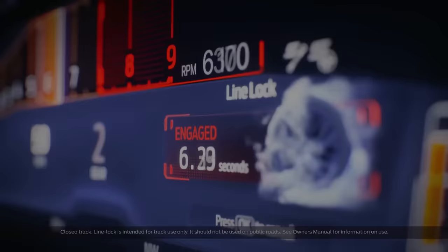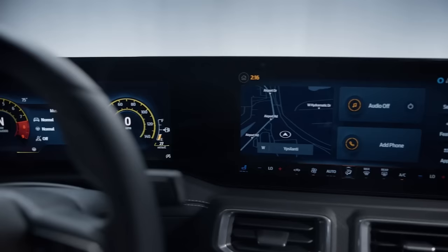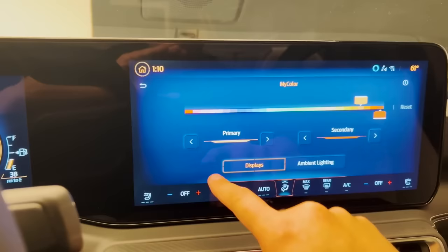Ford says they have designed the new cockpit so it looks like a jet fighter. That was the inspiration behind it. They have added a lot of digital tech into this new cockpit. The displays look high quality and highly configurable. You can select colors. You have six gauge cluster themes.